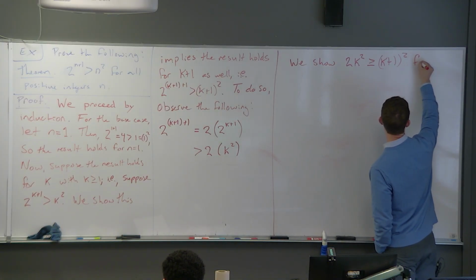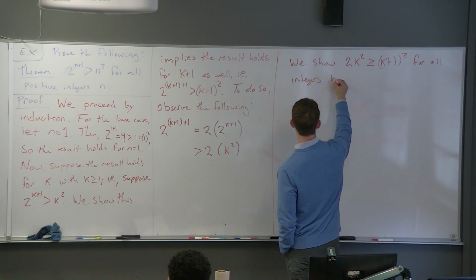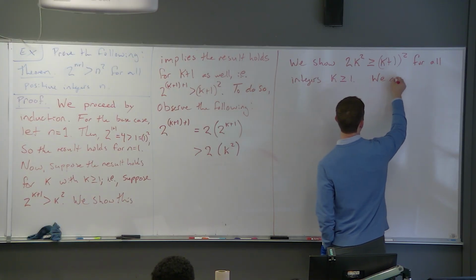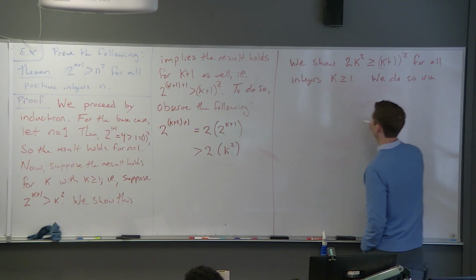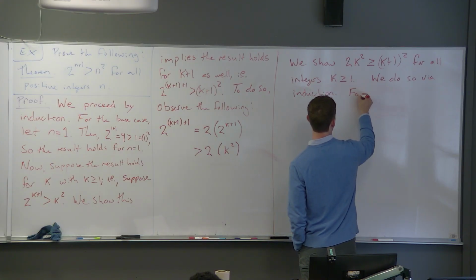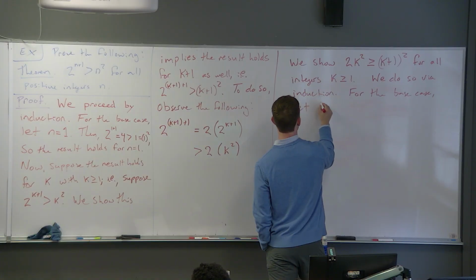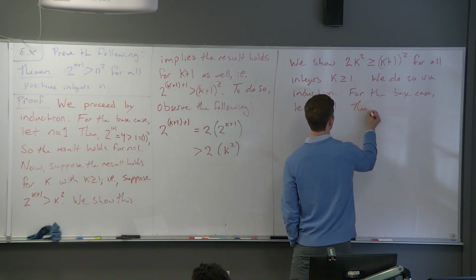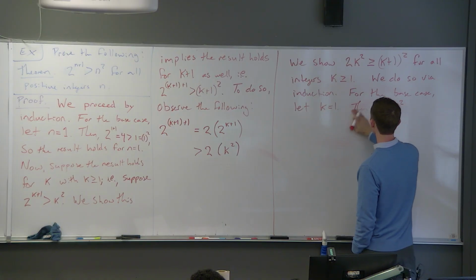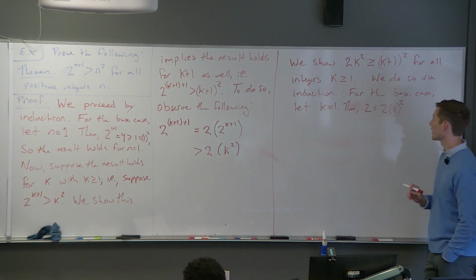I'll say for all integers k greater than or equal to 1. We do so via induction. For the base case, let k be equal to 1. Then, would you agree, I'll write it this way: 2 is certainly equal to 2 to the 1.